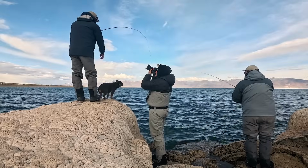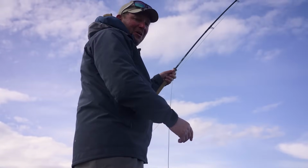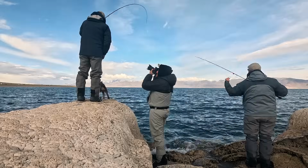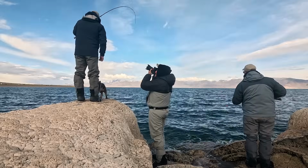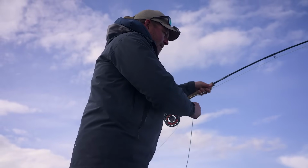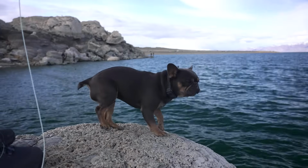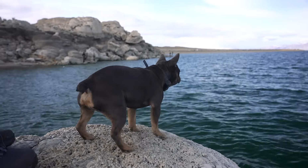Whoa. I got Larry here to help me. And as soon as I set that hook, that dog was right here. So we're gonna see what we've got here. He's not playing big, not digging down, but with these fish, you never can tell. Oh, there we go. I spoke too soon, didn't I? Larry, you're good.